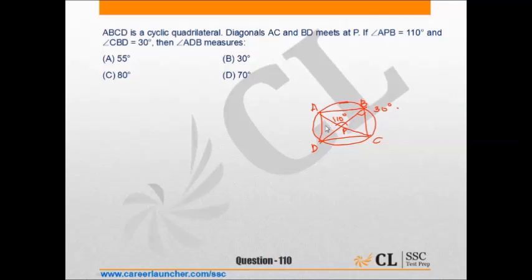Now, angle DAC would be equal to angle CBD because the angles in the same segment are equal. Using this, we get angle APD is equal to 180 minus 110 degrees. That would give me 70 degrees. Now, in triangle ADP, I can have 30 degrees plus 70 degrees is equal to 100 degrees.